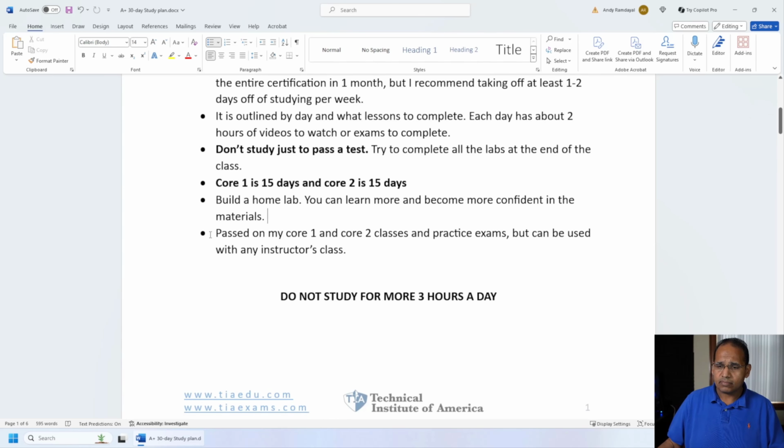Now, you're going to want to pass the Core 1, Core 2. Make sure you do all the practice exams. Technically, this could be used with any instructor's class if they follow the exam objectives, but it's built, of course, to follow my class. Now, notice I said don't study for more than 3 hours a day.